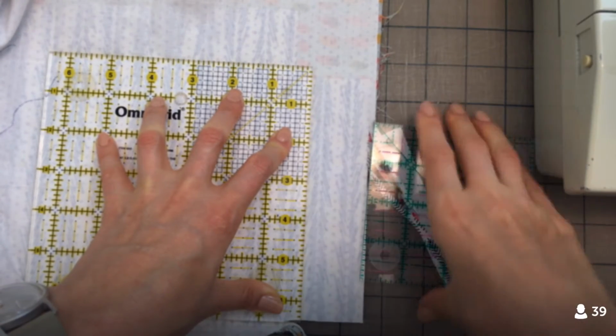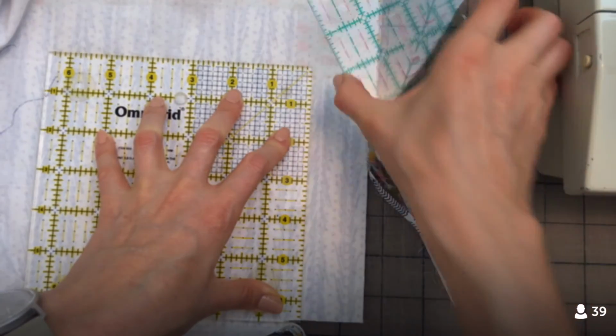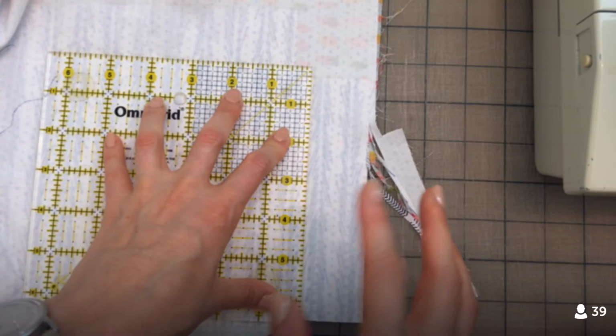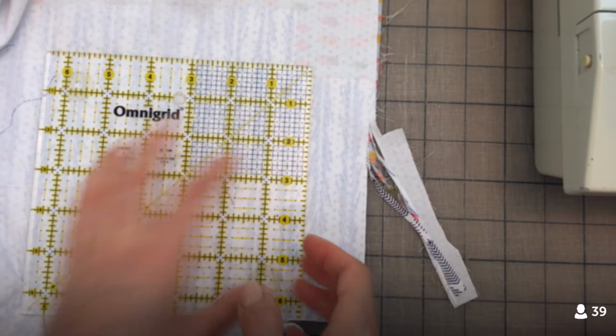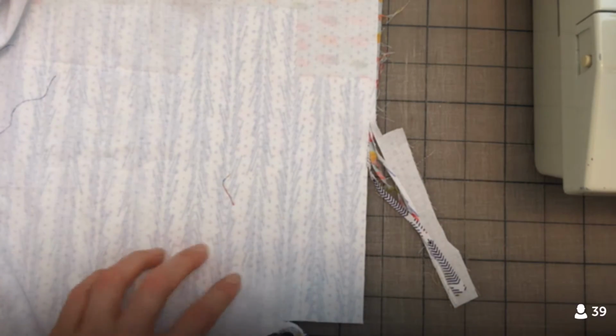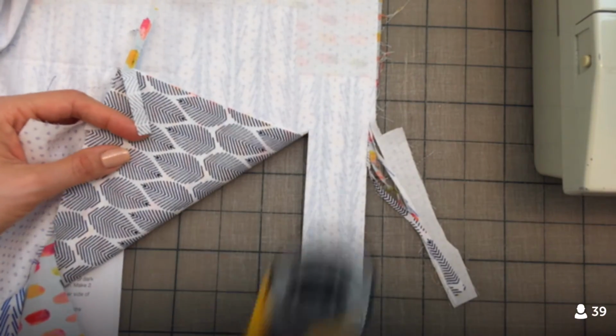Man, I got a distinct feeling that I did not measure that right. Okay, but I did. Okay, good. I always get nervous. See, this is why I like paper piecing, because I don't have to deal with any of this measuring, and this just freaks me out. I always get in the middle of the cut, and then I'm like, oh my god, did I do it right? And then I'm just gonna slice this off.